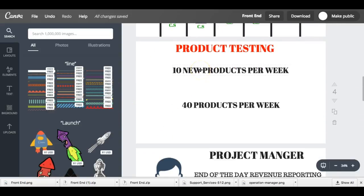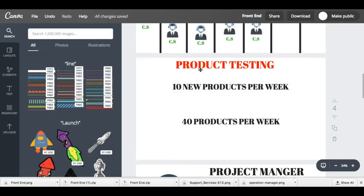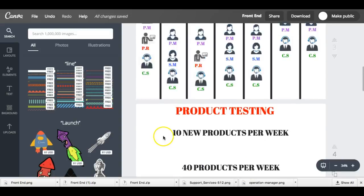Instead of testing 10 products per store every day, we're only going to be testing 10 products per week. So it's a big difference. Let me show you what's going to happen here.